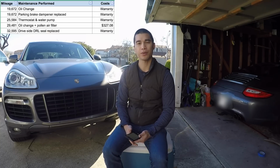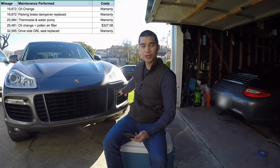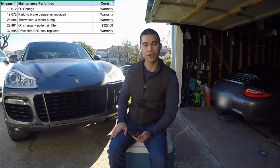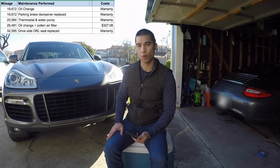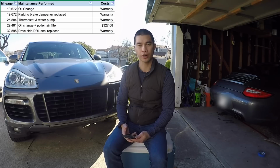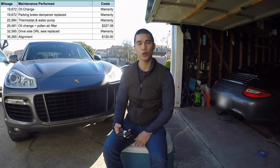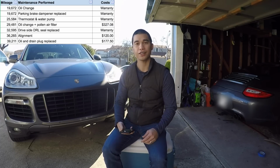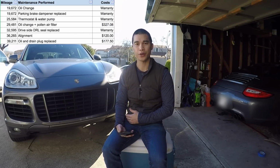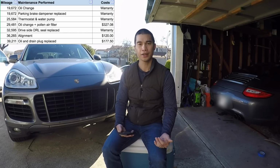At 32,000 miles, the vehicle had to have the front DRL light replaced because of condensation. This was done under warranty. I still have condensation issues with that particular DRL, and it's actually a known issue with the driver's side for some reason. At 36,000 miles, the owner had an alignment performed on the vehicle for a total of $120. At the 40,000 mile mark, the owner had another oil change performed at the dealership for a total of $177.